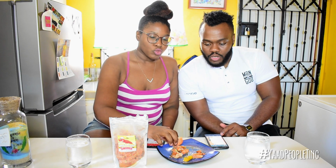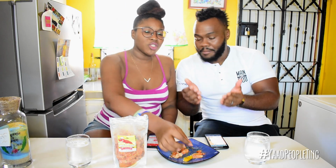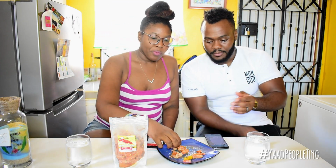Alright, so tell me what you think about the shrimp now. Alright, again, the shrimp is good. It does have that shrimpy taste, like as I said, you would buy on the road. It's peppery. It's not overbearing with the pepper, which is good because it's Scotch bonnet pepper. If you know Scotch bonnet pepper, it's hot. But the pepper, some of them not so hot. The pepper to shrimp ratio, I think it's good. I think they cover that well.